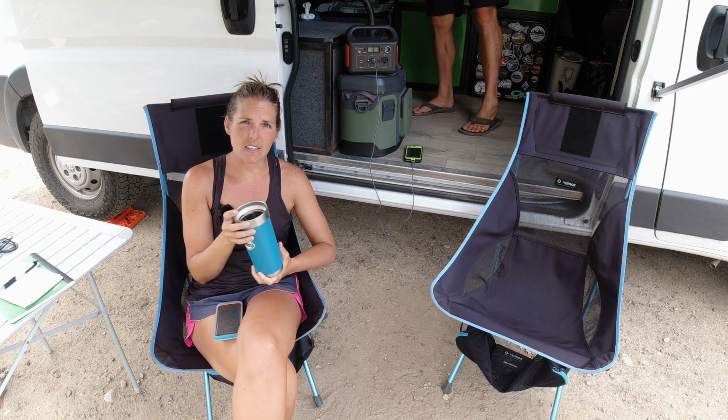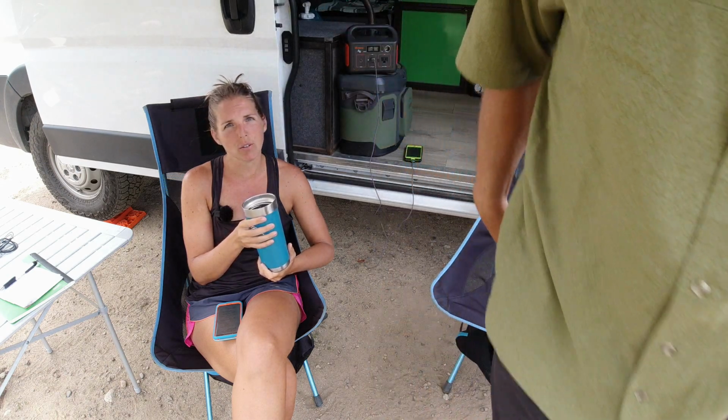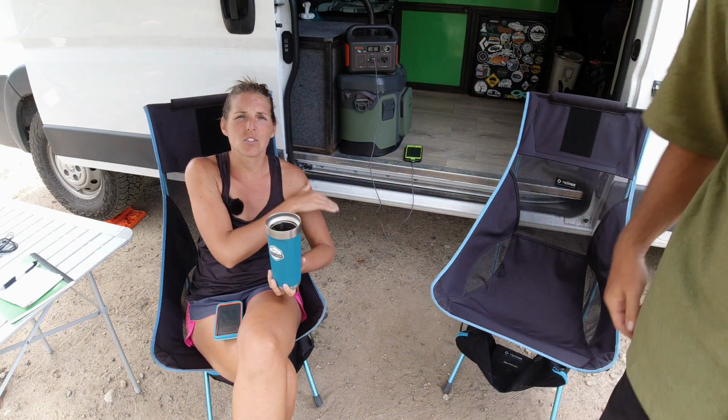They're similar to the Yeti and Hydro Flask tumblers, but we're big tea drinkers. It's one of our favorite routines in the morning to make some tea, sit outside, enjoy our morning view. So these keep your tea really hot for a long time. They also keep cold drinks really cold for a long time, so sometimes we'll make cocktails in them and stuff.